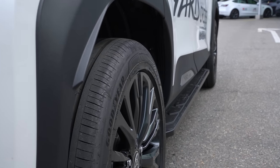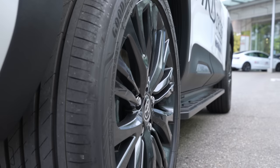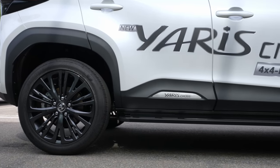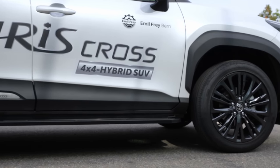Also, the car comes with ventilated brake discs on the front, brake discs on the rear, 17 inch rims, standard independent McPherson suspension with coil spring and anti-roll bar on the front, and semi-independent coil spring with anti-roll bar on the rear. We will see how the suspension is also in this video.